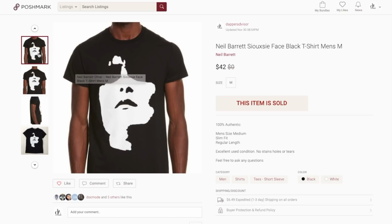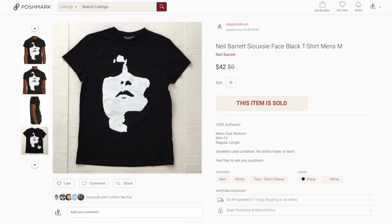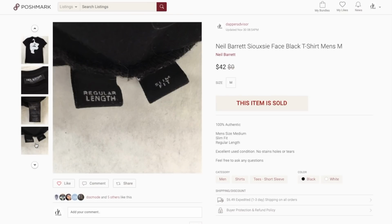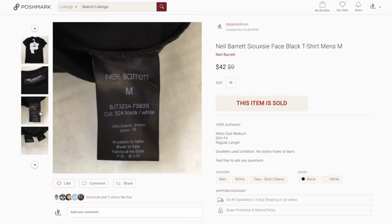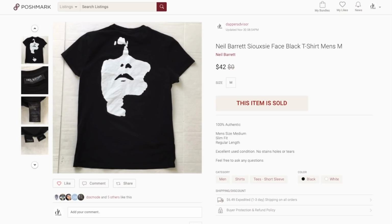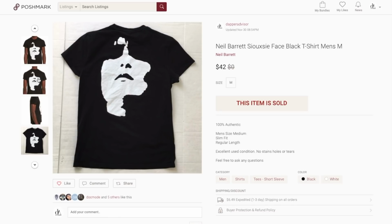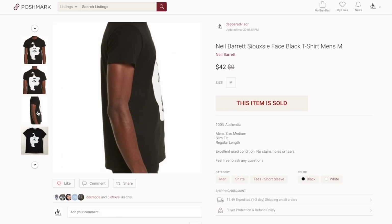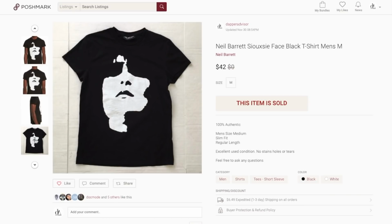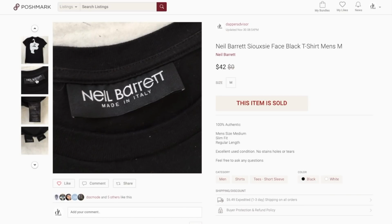Next up is this t-shirt from Neil Barrett, and I don't even know how to say the name, but this is definitely a super dope, more of a luxury brand t-shirt. I had it listed at 49 bucks, but it ended up selling for 42. Because of Poshmark shipping fees, people always try to send a lower offer to incorporate the shipping, so I went ahead and accepted that. That was fine. This shirt was in amazing condition. I picked it up for I think $2 or $3 and was able to flip it for 42.